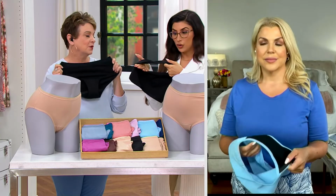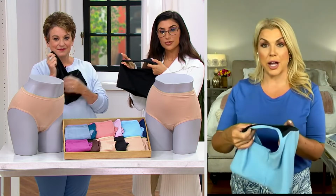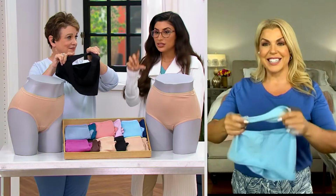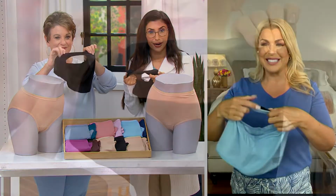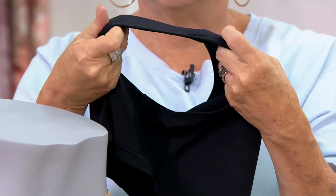So the technology of being able to hold that much, and I don't know, could you repeat how much it holds? Because I think that is incredible. That was the wow, for how thin this is. Up to what 5 panty liners would hold. Think about that. Look at that. I mean, it's so thin, it's even hard for me to show the camera.